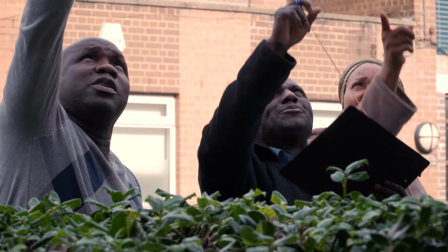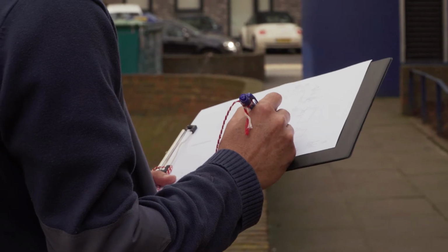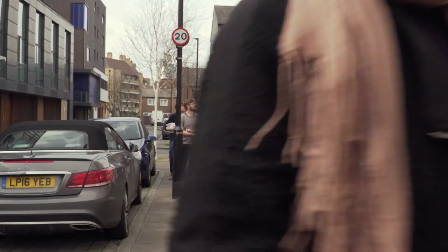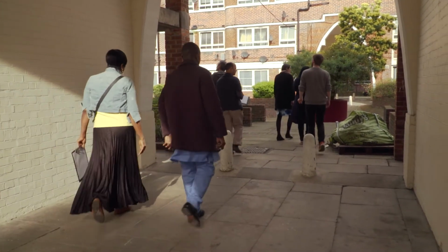We're going to break up into 2 groups. We're going to go around the estate and look at how we could potentially extend the rainwater harvesting, both in terms of the tanks but also some of the other options, to see if we can actually get more out of it. We'll then come back and discuss some of the ways that we can do that. So what we're looking for basically is the downpipes that are containing the clean rainwater.